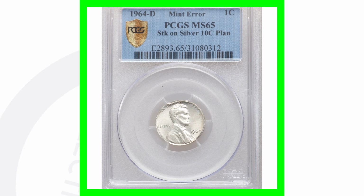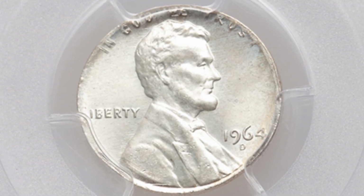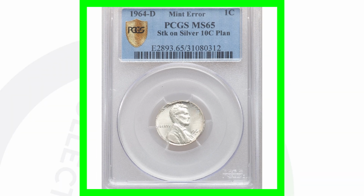Now, here is a similar type of error. This is a 1964 D mint mark Lincoln cent. Again, these sold this month in 2020. This coin was actually struck on a silver dime planchet. 1964 was the last year that they made those 90% silver dimes. So the Lincoln cent design is struck on a silver dime planchet, and that's what's going to give it a lot of value. This coin here sold for over $2,600. So again, over $2,000, can't beat it.